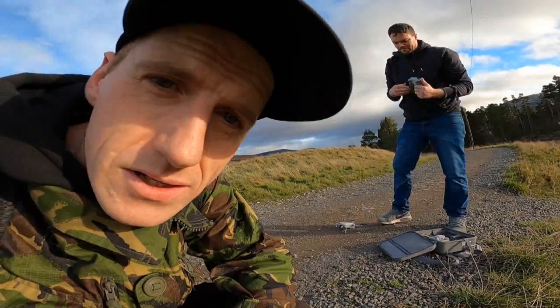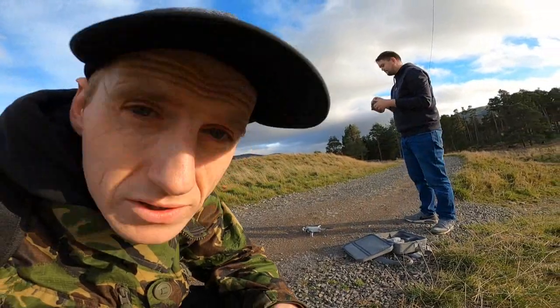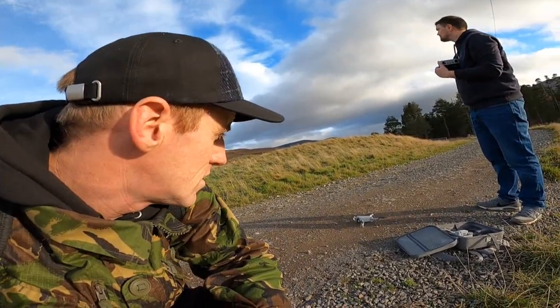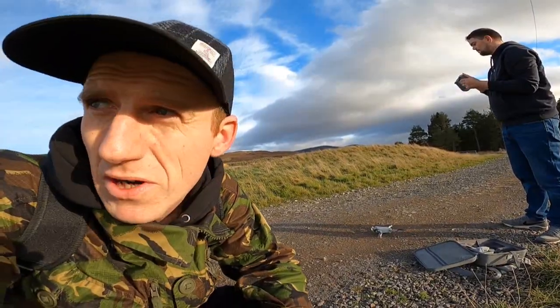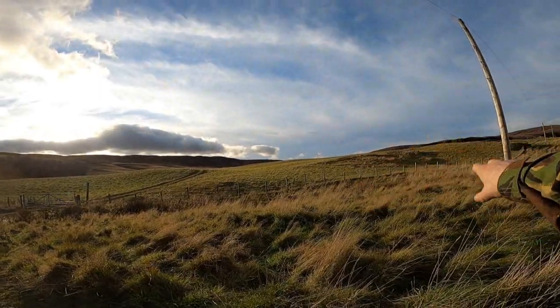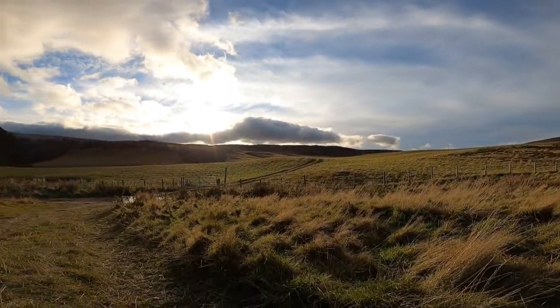Check out folks, Highlander 87's away to put his drone up and see if he can spot this monument, so then we've got an idea of what direction we should go. The gunshots are popping off at the far side. On this little mound in front of me, I think we've got remains of some old abandoned history.